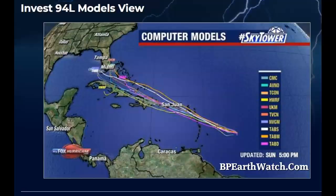We've got two storms that they're basically watching now. This is the front storm, and this one's called Invest 94L. This is a very long-range spaghetti model. But one thing about it, it's very tight. You don't have these paths going all the way up into the Atlantic or down into the Caribbean.